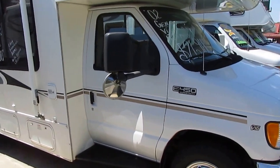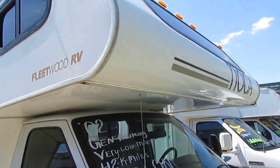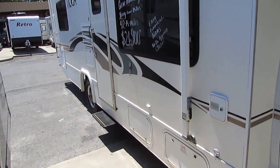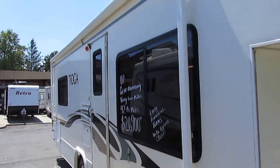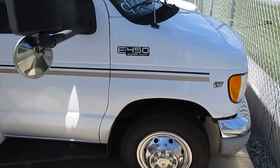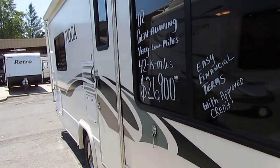Folks, this is the best-selling motorhome of all time, the Fleetwood Tioga. Very well made, very well known, very good quality unit. It's a 4 Seasons model. It's got the optional heated holding tanks, got the big patio awning, 29 feet long. Makes it a perfect size to get into just about any state park or private campground.